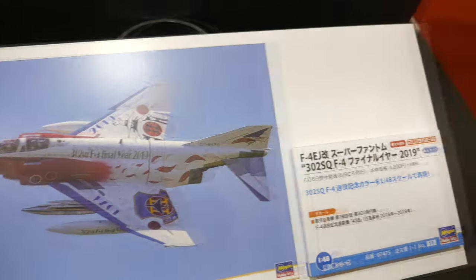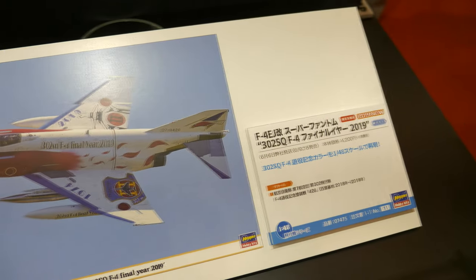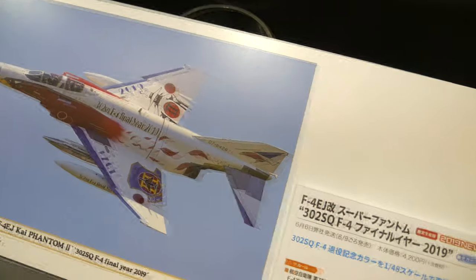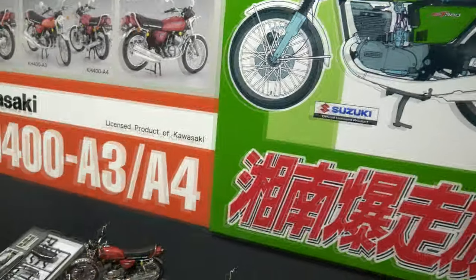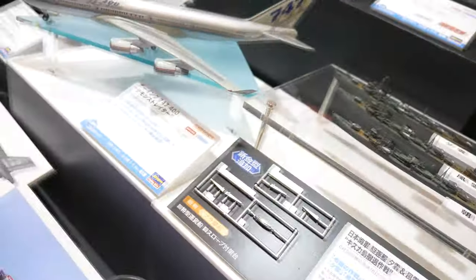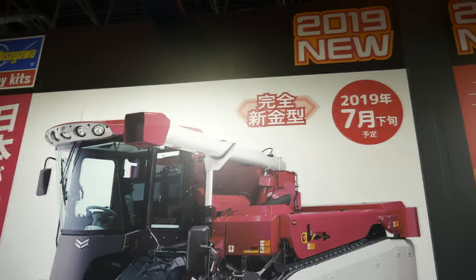I was hoping to see this Phantom on display. It's Japanese Air Self-Defense Force's final year of the F-4 Phantom, F-4EJ. And 1/12 scale, Kawasaki KH-400. New 2019 release from Hasegawa.